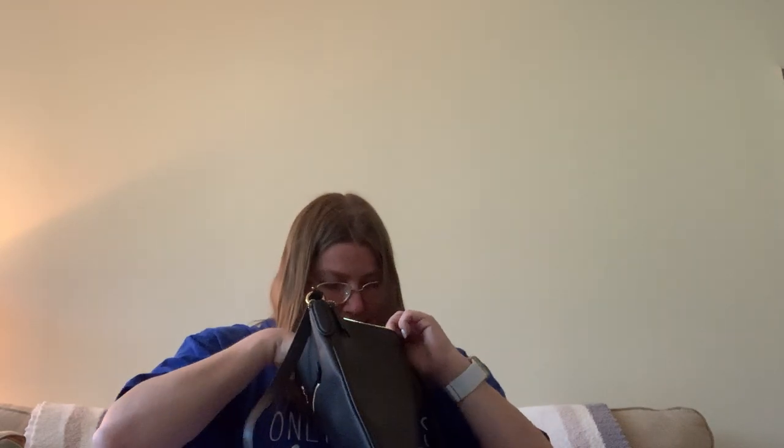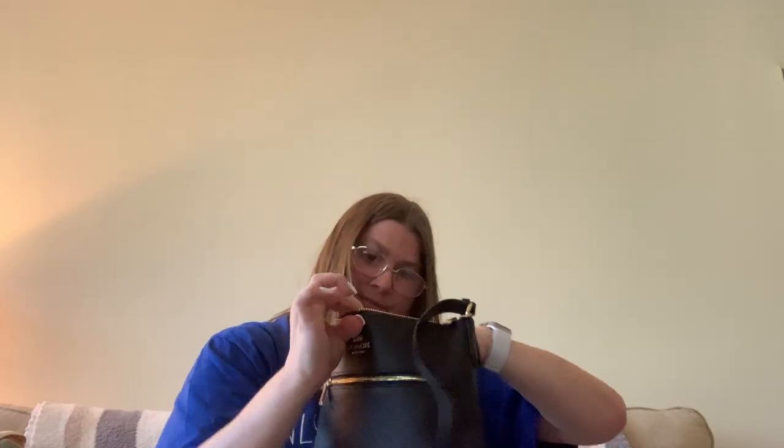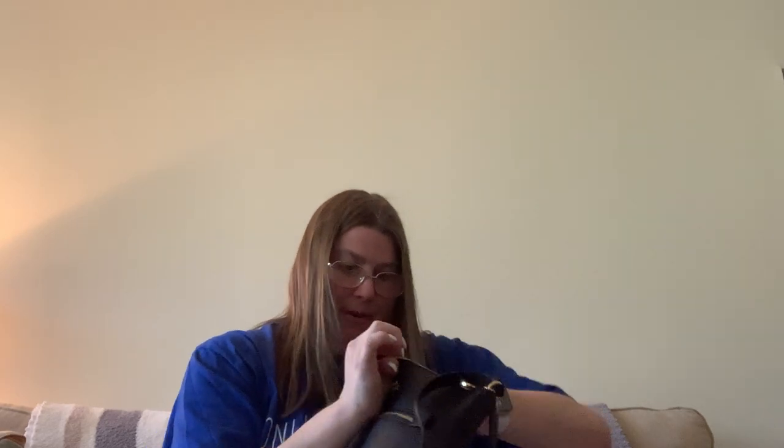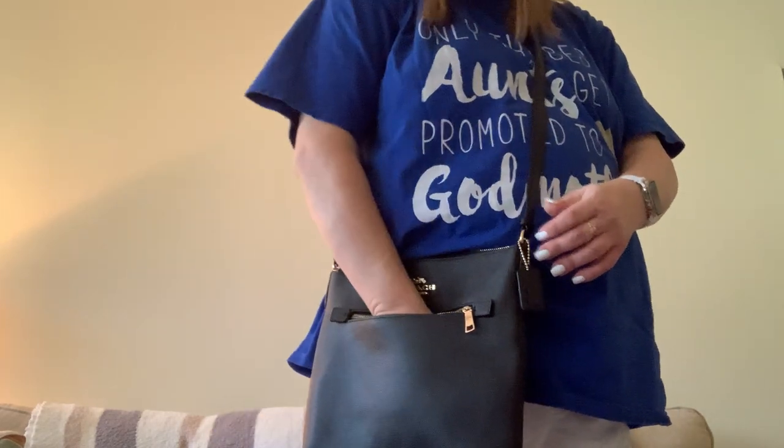And Coach. Again, Coach, what is this? So, once again, I'm going to use this. Here you have the pocket there. And that's it. So, you basically just have a back. It's a slip pocket. And this is how deep the bag goes. It is adjustable. And this is just a nice crossbody bag.